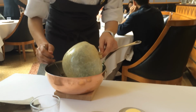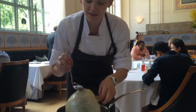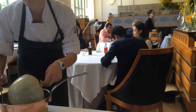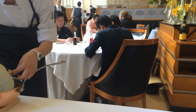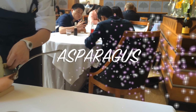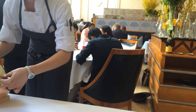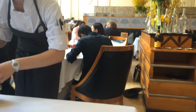Next course, we'll be having asparagus, which has been cooked inside of a pig's bladder with pork broth and truffle. Okay. So this is a French technique that was produced by Chef Fernand Point, and it's very similar to today's modern sous vide technique of cooking. So everything that's cooked inside of the bladder. When you say sous vide? Sous vide, yes, that's right. So everything inside of the pig's bladder is going to be very intense in truffle, pork, and asparagus.